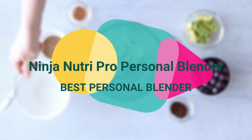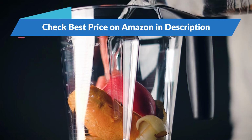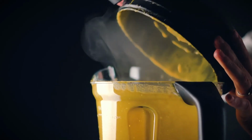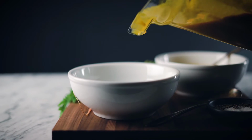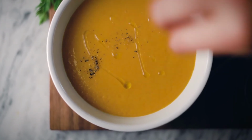Next on the list is Ninja Nutri Pro Personal Blender. It takes first place in personal blender category. First of all, it couldn't be easier to use. The blade attachment screws on and off the blender cups just like a lid, and there's no switches or buttons involved in operation. We were surprised by how easy it is to attach the blender cups to the base and activate the motor when pressure is applied to the top of the cups.